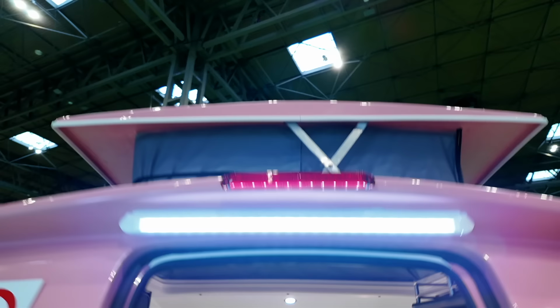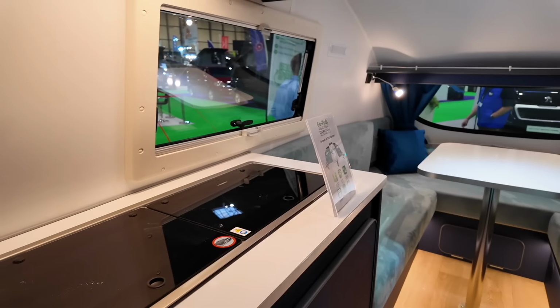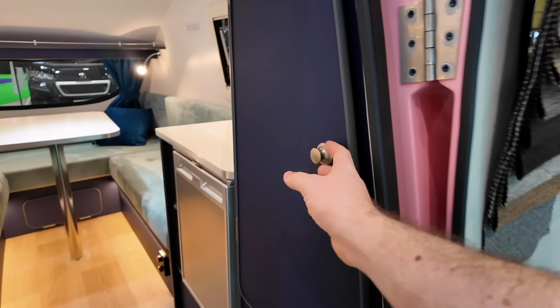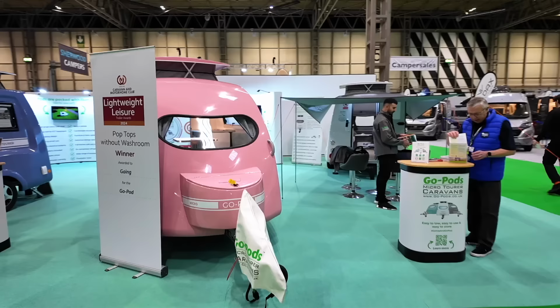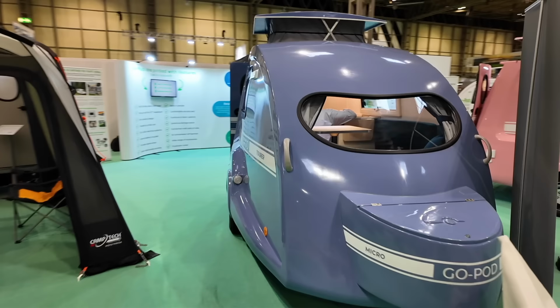That is so cool. I like the seating. That is nice. Then you've got windows all round. Obviously your gas burner and sink combo there. Fridge is opposite. No toilet in this, unsurprisingly. But yeah, it's really nicely done. But yeah, very, very bright pink. And if the pink GoPod isn't your thing, then you've also got a bluey grey kind of colour. That's nice as well. Very cool.